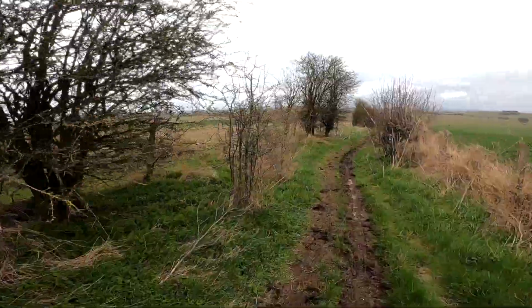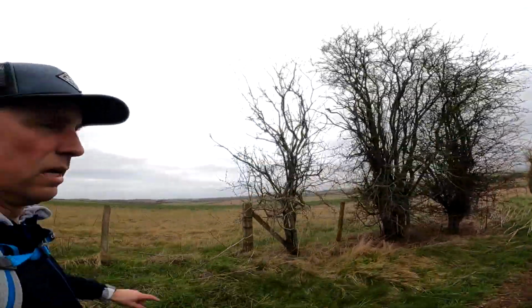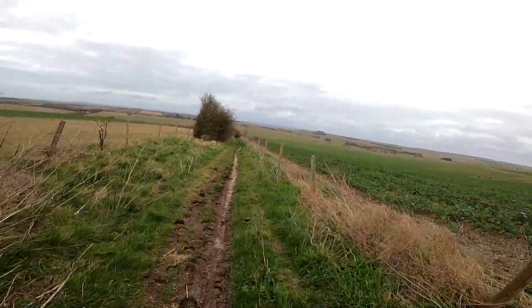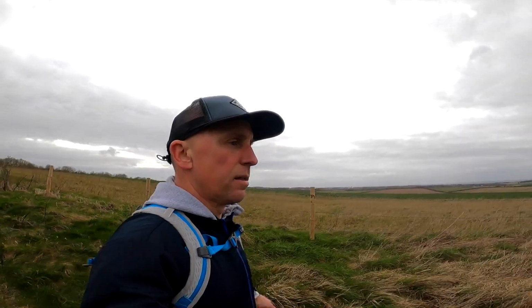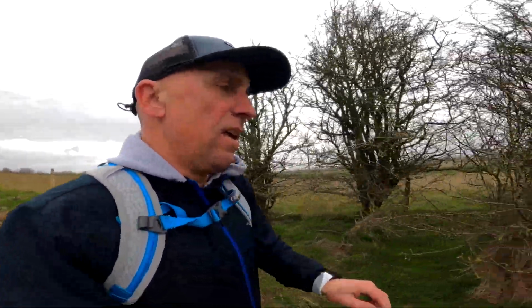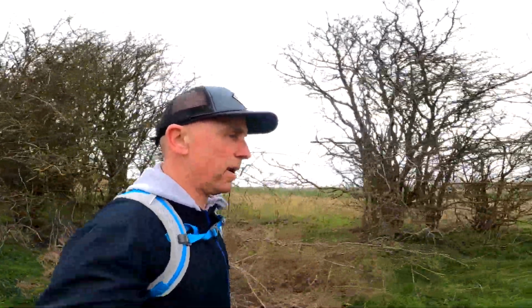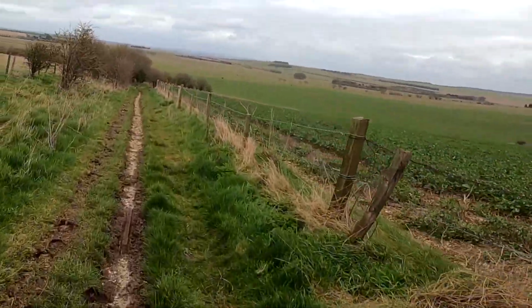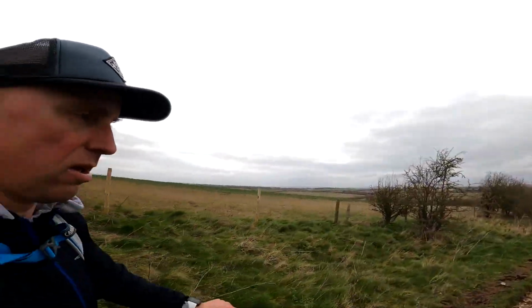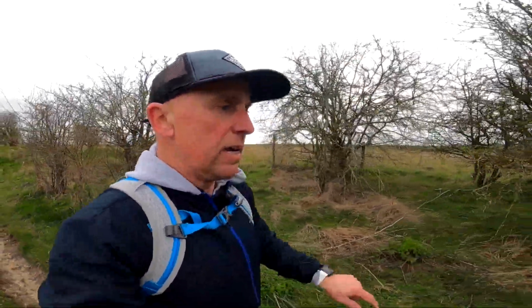I mean, you can see one of the downsides here of the Ridgeway, just showing on the camera, is that some bits of it are quite clayey, and they get really rutted up by the horses and the mountain bikes and the motocross bikes and everything, which is why it's sometimes a bit tricky actually this time of year. But then you get other bits where you can see here, and it goes into flint, and that's great because it doesn't get eroded away, but it can get really slippy.